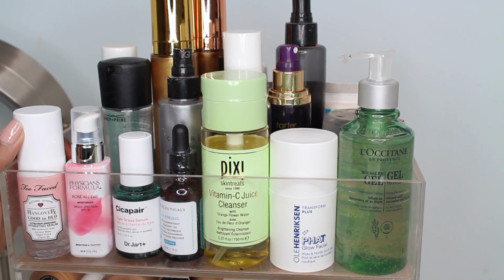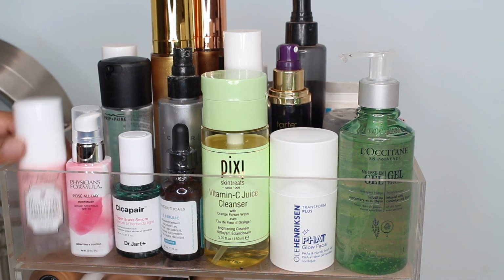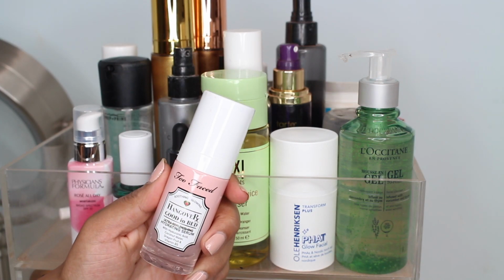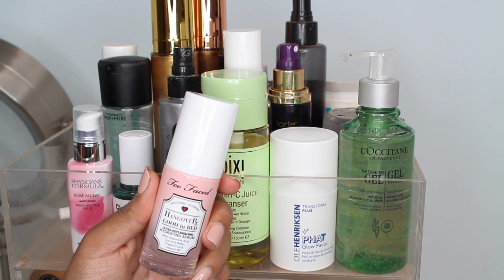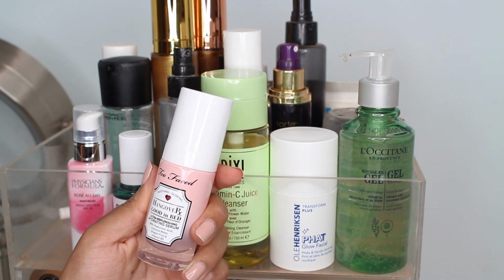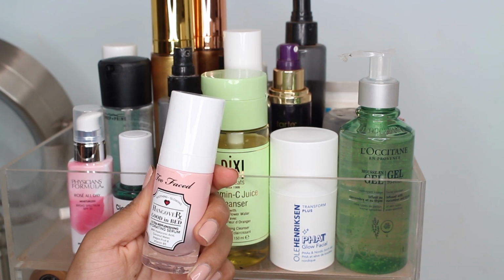So starting up top here, I have some skincare, a couple serums, moisturizers, cleansers. The first one here I haven't actually used yet on my face. I'm excited to give it a try. It is the Too Faced Hangover Good in Bed Ultra Replenishing Hydrating Serum. I'm also sick, by the way, so excuse my voice. It's very, very scratchy, tickly at the moment, but this has hyaluronic acid, coconut water, dragon fruit, and vitamin B5.